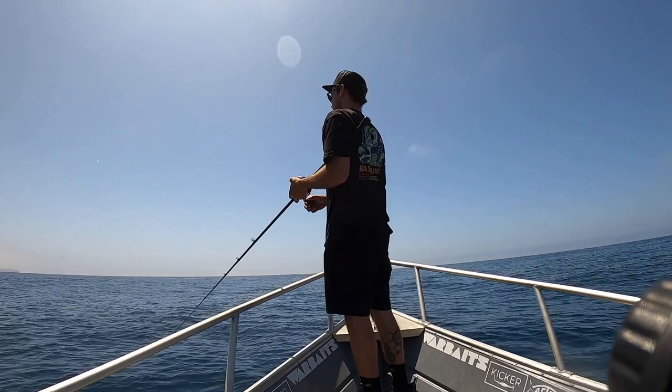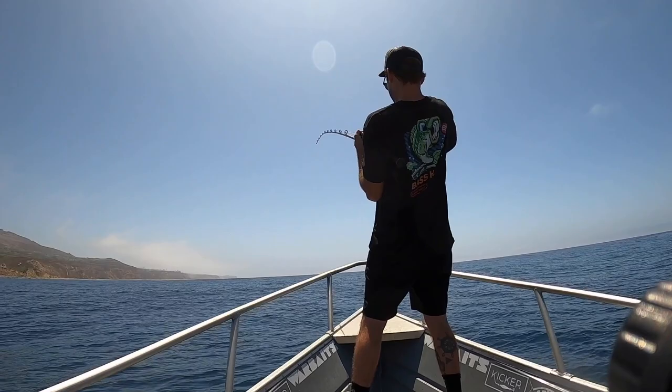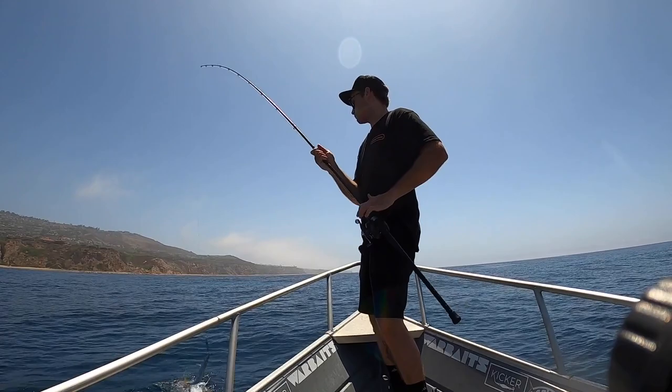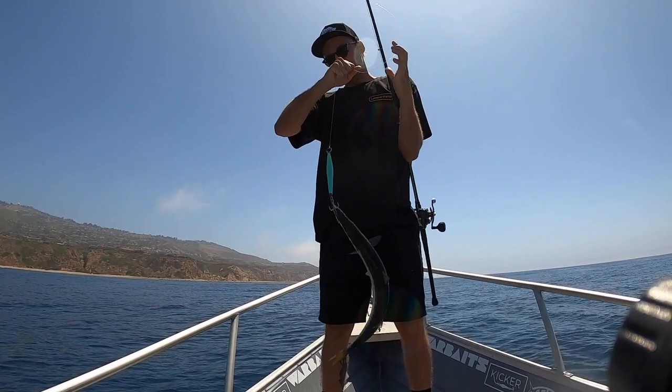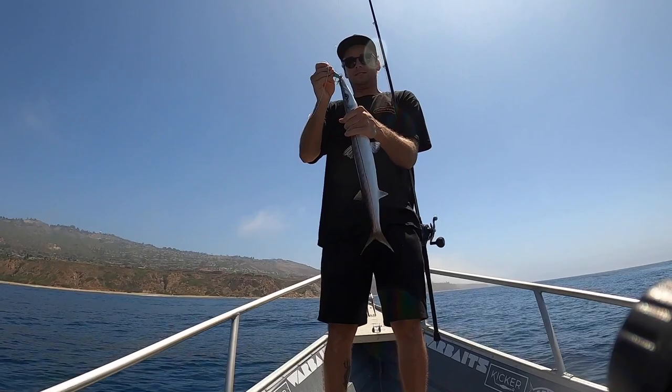Oh man. Small barracuda on the surface iron. Man, when this thing was coming in, it had probably 10 more barracuda and 10 bass with it. The fish are definitely on this outside stuff. Good current, clean water.